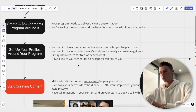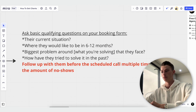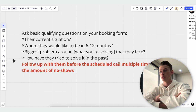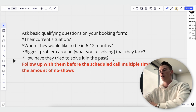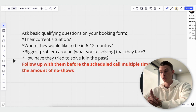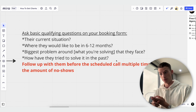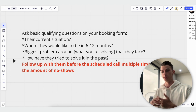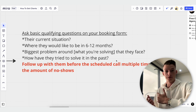And then with your social profiles, you want to have a link to your scheduler so your prospects can talk to you. And on the scheduler, you want to ask some basic qualifying questions on your booking form. So when you get on the sales call with them, you already have a lot better idea about who they are and how you can sell them. You want to ask them things like their current situation, like where they are currently at with the certain thing you are helping them with, where they would like to be in 6 to 12 months, their biggest problem around what you are trying to help them with that they are facing currently. Have they tried to solve it in the past?